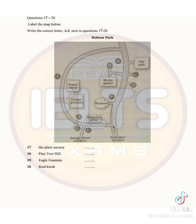Now, a visit to the plant nursery is a must for all gardeners. It's easy to find. From the Wellington entrance, you go straight on and past the museum on your left. Then you take the little road on your left that leads to the winter garden. At the end of the road, you'll see the nursery just opposite the winter garden's entrance.